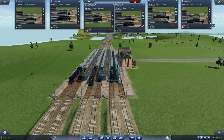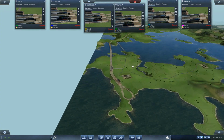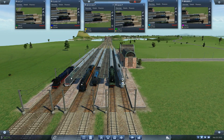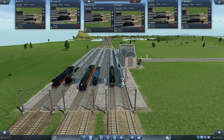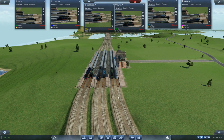I am actually super duper glad that I changed that junction again to make it longer, or he would definitely have held up probably your Class 7 and your Norfolk and Western. So that would have been controversial. We would have had to rerun the race again. But there you have it, a win for our New York City Super Hudson.